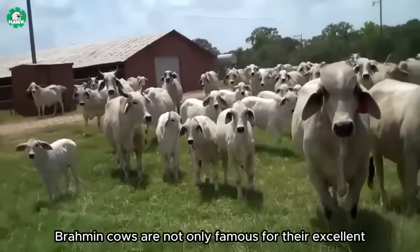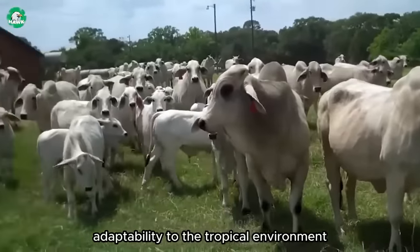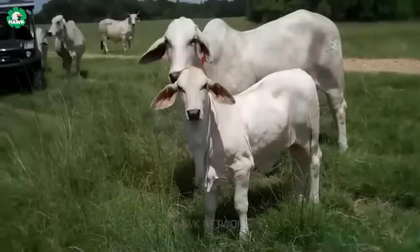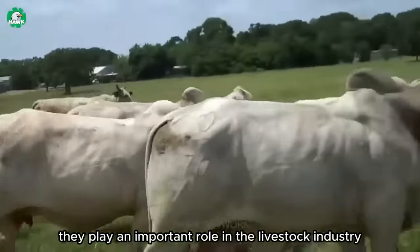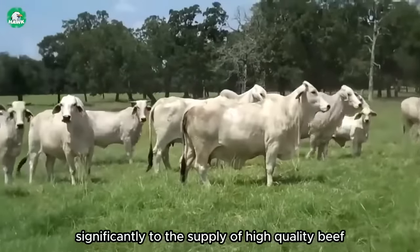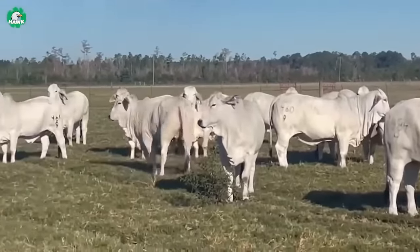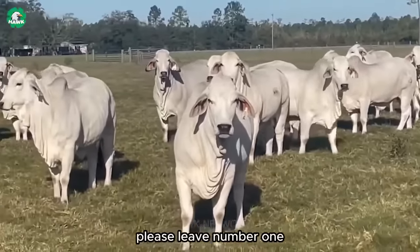Brahman cows are not only famous for their excellent adaptability to the tropical environment, but also for their gentle spirit and ability to live in harmony with many other animals. They play an important role in the livestock industry, contributing significantly to the supply of high-quality beef. If you think these are beautiful cows, please leave number one.